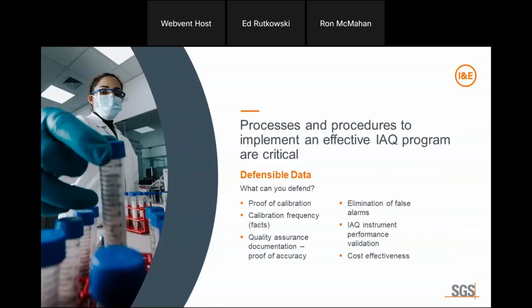So the key for CIH, as you all know, in industrial hygiene is what do we do to have defensible data, accurate data? When people ask, "How do you know this works?" it's the whole list of things that an expert would answer. When did you last calibrate it? Give me proof of calibration. What quality did you use to calibrate? What accuracy were all these things that you used to calibrate?